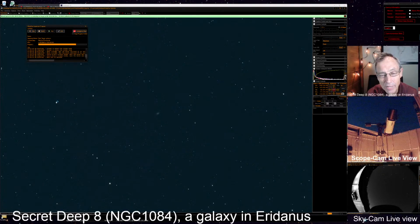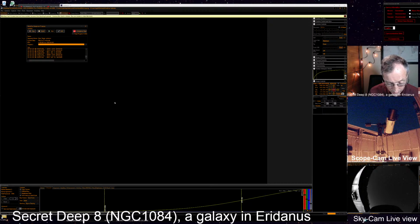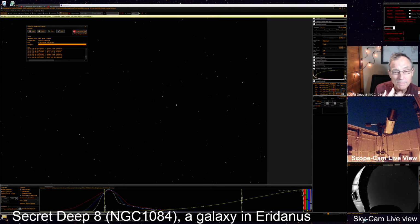Ooh, look at this galaxy right in the middle now. You can already see it. NGC 2022. Did NGC today? Yes. It's our first galaxy tonight.